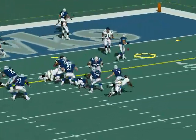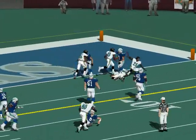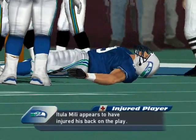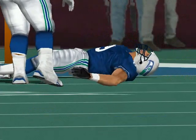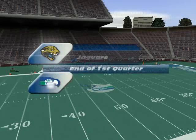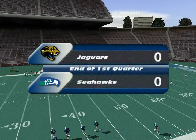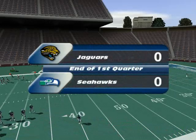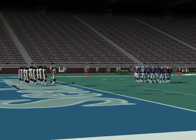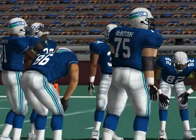Play action fake. With the throw. Mealy with the reception. Darius with the tackle at the 1. Mealy did a nice job of tracking that ball down. You know, he did a nice job of putting that pass where only his receiver could make that catch. At the end of the first quarter, it's knotted up. Seattle, 0. Jacksonville, 0.